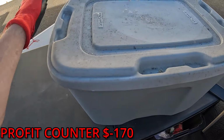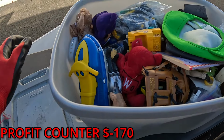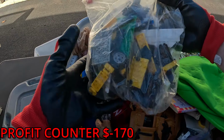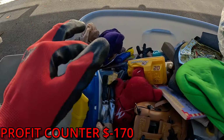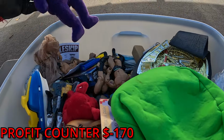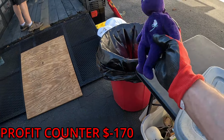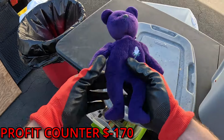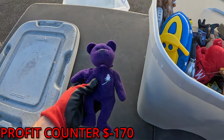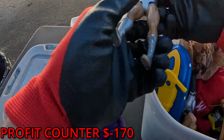I don't know. Well, we got a tote. I don't think the water could have touched this stuff, and I think we've got some vintage toys. Are these Legos? Hey Dad, we got Legos. And I see WWE stuff. Oh boy, there could be some money. Oh, Princess Diana doll. Look, Ty Beanie Baby doll. I learned my lesson on this one. You see them online selling for thousands of dollars, but they're everywhere. They're all over the place.